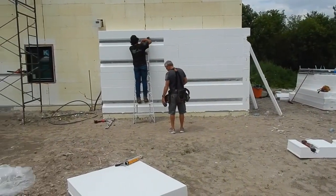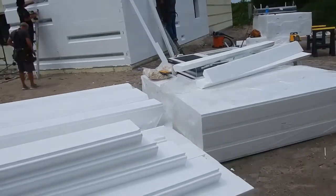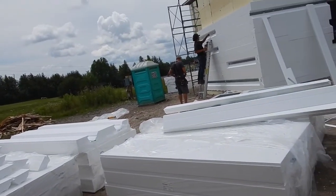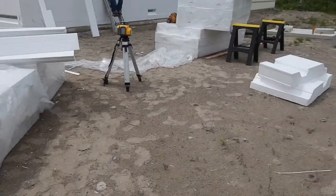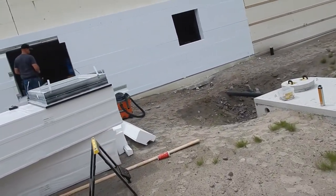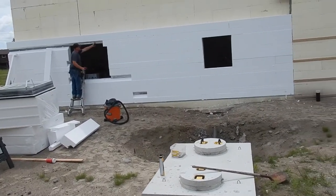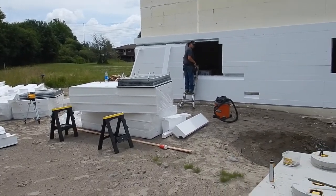Okay, a little update about the progress this morning since I was out here last time. As you can see, I've got two courses of the thermal wall around the corner. Two courses around the back. Jason filling in the spaces. Tag it into the window frame, the window box.